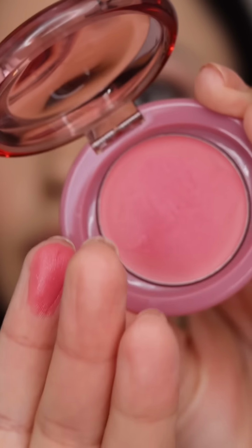I am, however, going to use my fingers and a sponge. I genuinely, like I said, really like this on my lips and can see myself wearing this. So there's Warm Peach. So the final shade that I have is called Blushing Plum.